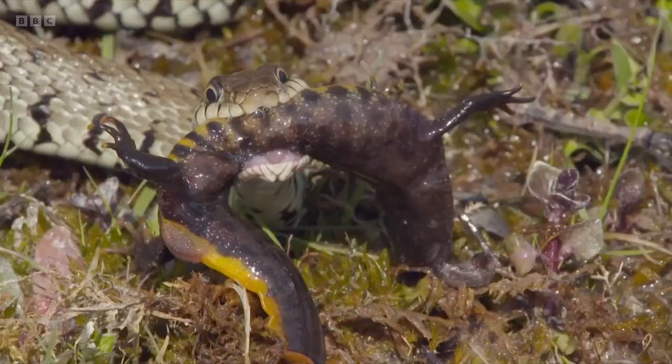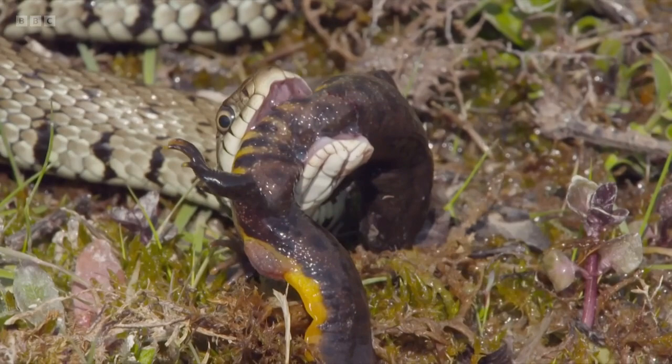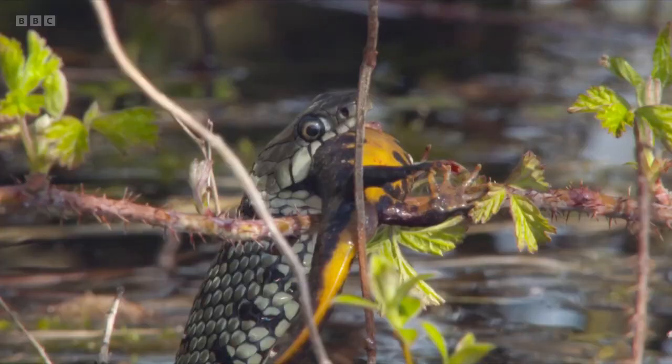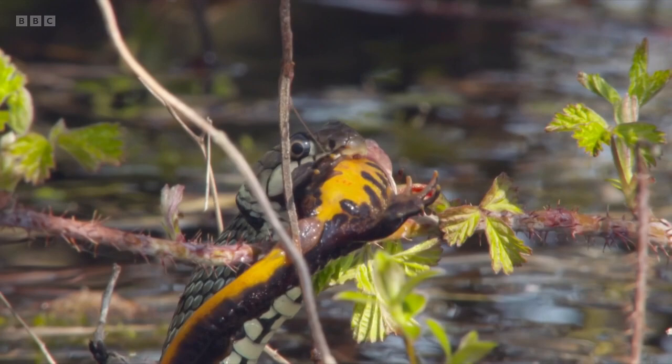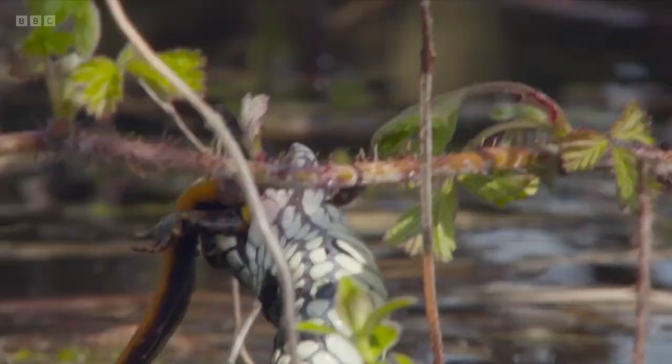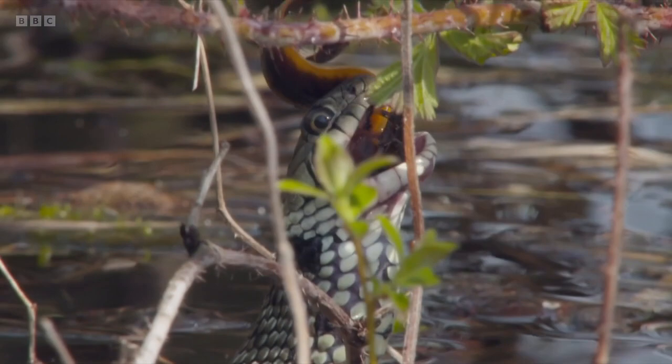Here is a grass snake swallowing a great crested newt, using what we call its macrostomatan skull. And you can see that it's swallowing that newt down. Sometimes what they'll do is they'll put their glottis, their windpipe if you like, out of the side of their mouth if the prey is sufficiently large so that they don't choke in the process of swallowing it.